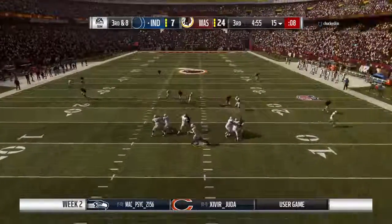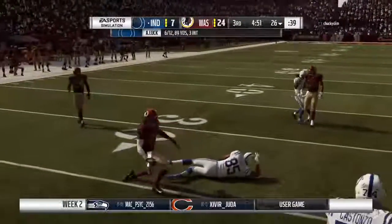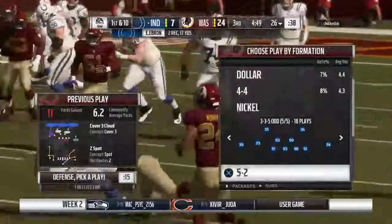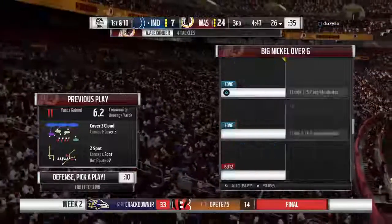Back to throw, Luck. Ebron with it over the middle. And he's taken down, but not before he gets this across the 25-yard line. Good for a Colt 1st down. The former Lion Ebron there bringing it in from Andrew Luck.